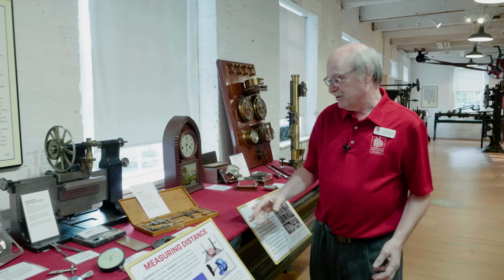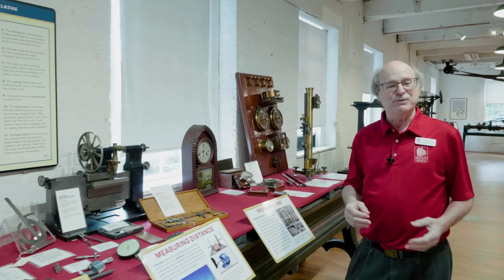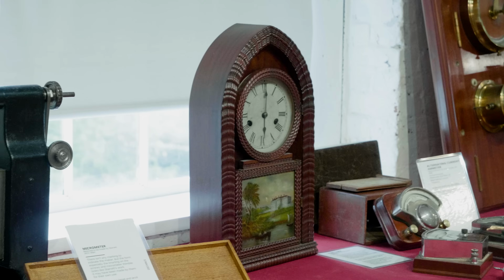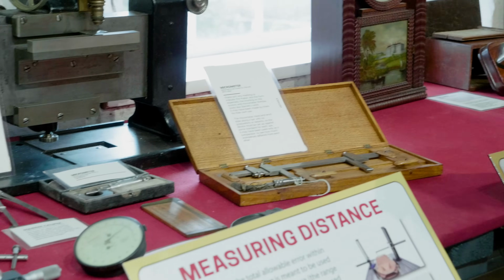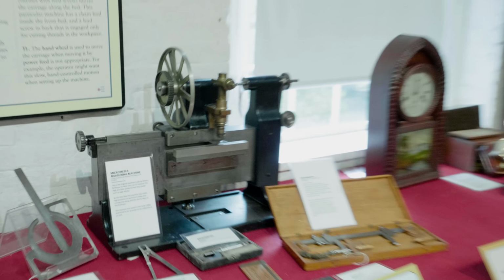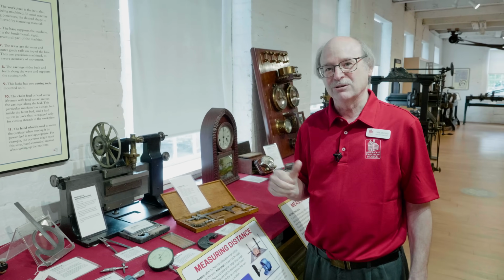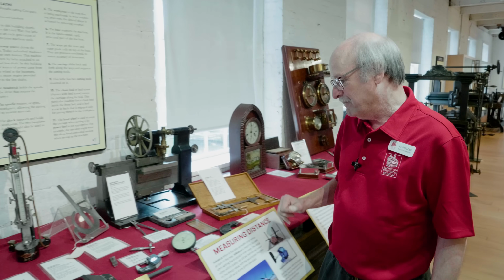The next part we do is we measure time. There's an 8-day clock here. We're not 100% sure why 8 days, but we think they just didn't want the clock to run out on the 7th day. The first artifact we have back here is an 1878 Super Mic from Brown & Sharp. It came out of their lab. We did check it about 10 years ago, and it was still capable of measuring down around 10 millionths or so. So it was pretty accurate.